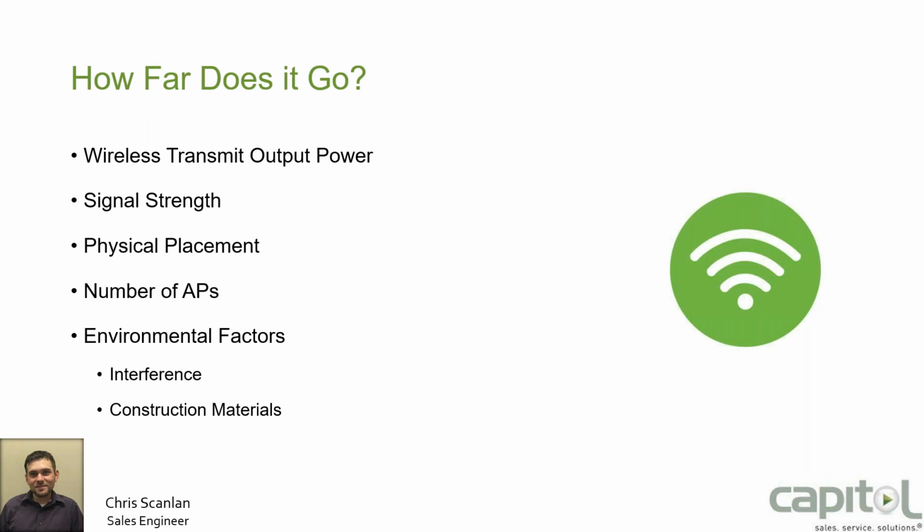First of all, depending on the access point, wireless transmission output power. How powerful is the access point you're working with? Not every access point is the same. Signal strength, physical placement. It depends on where you place this thing. Every building is built differently. Hardware is in different locations. Appliances are in different locations. HVAC's in different locations. So placement is definitely a big thing. Also, number of access points. How much coverage am I going to get? It also depends on the access points as well.